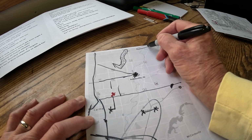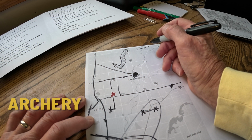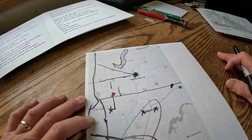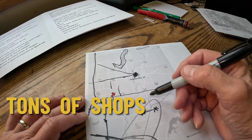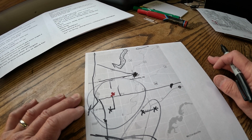There's a park up here called Koteewi, which is a great place to go for a weekend hike. There's also sledding and archery and one of those gangplanks that you walk through the trees with. So lots of things to do. There's a ton of shopping and restaurants in this area. And rather than tell you about that, I'm going to take you for a drive and you can see for your own self. Okay, here we go.